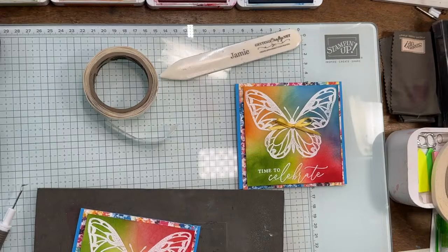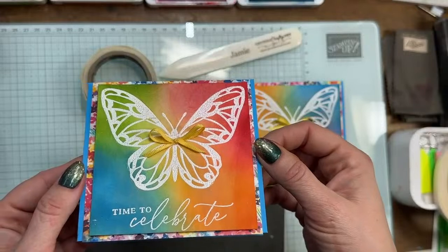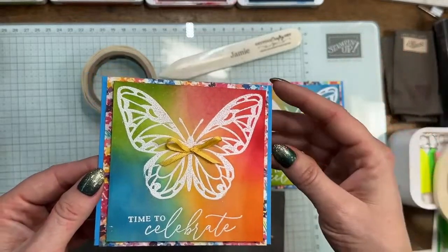Ooh, I love it. I know I watched it every Saturday too. Okay, Linz, I'll do that. I'll give you guys a really fun way that you can create a unique shaped envelope.